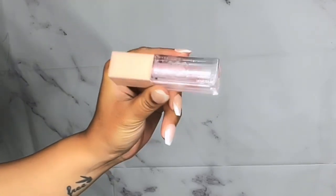Then I go in with my Aloha Coconut Chapstick. I am literally obsessed with this chapstick, you guys. I use this all throughout summer. And I just use this as a base for my lips before going in with my lip gloss.